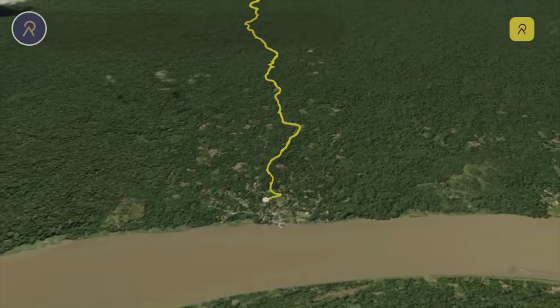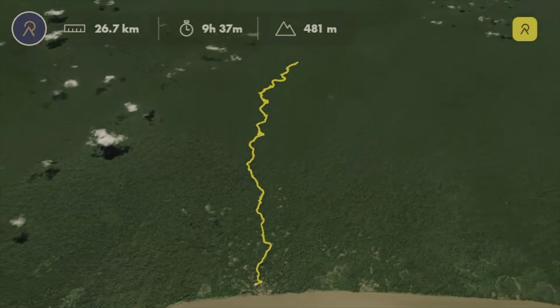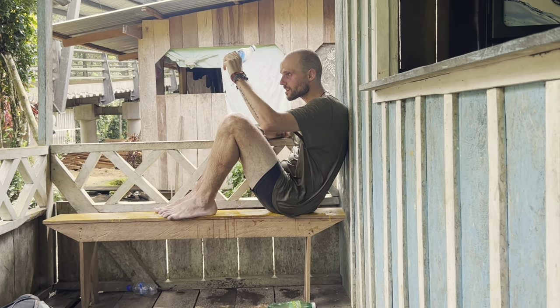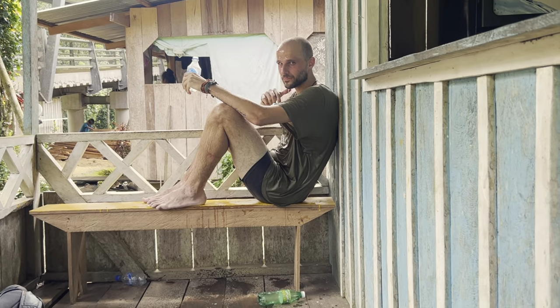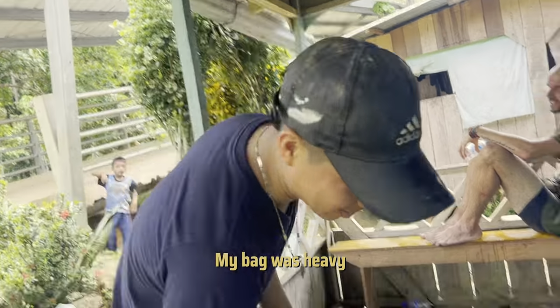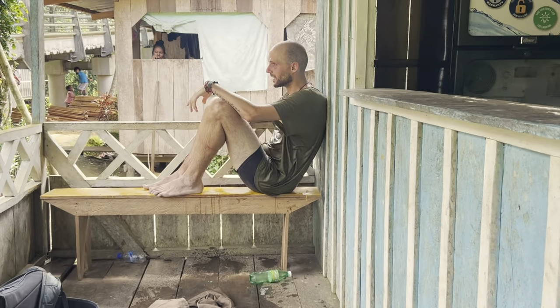27 kilometers later and almost 10 hours of jungle trek, our rainforest adventure finally ended. He didn't have a bag about 5 times as heavy as me. Yeah, it is heavy.